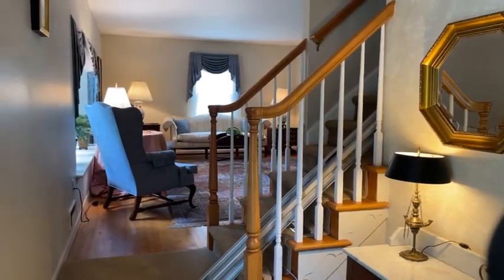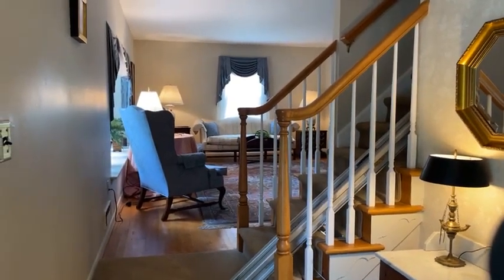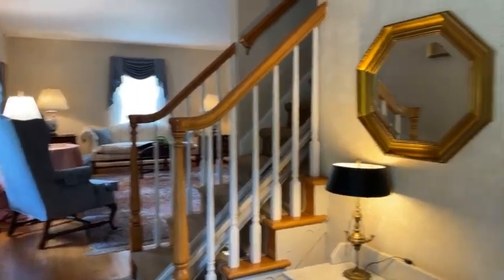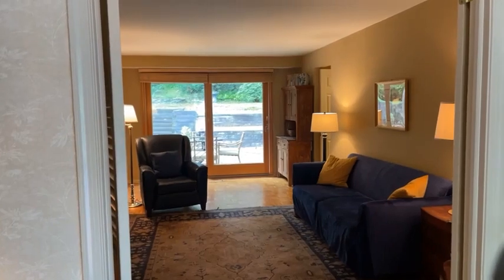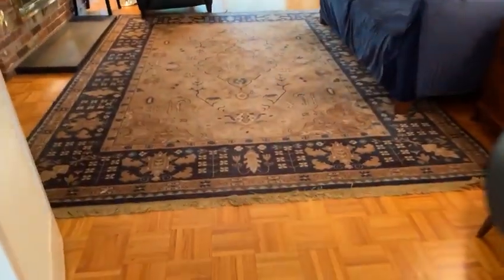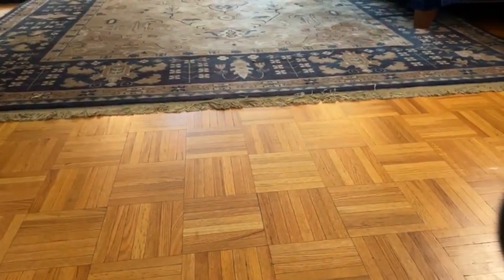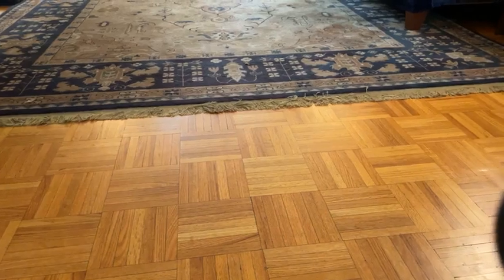So to the left, we have our formal living room and the staircase up. That chair lift there will be removed somewhat soon, probably in the next 1 to 2 weeks. And then one of the things I'm most excited to share with you today is that these guys have the original gorgeous parquet wood flooring.